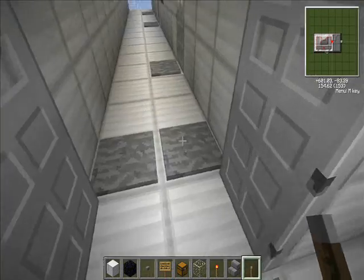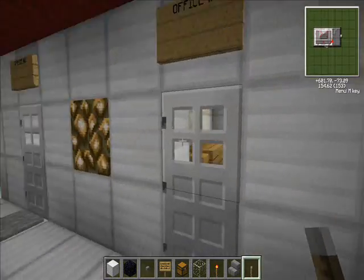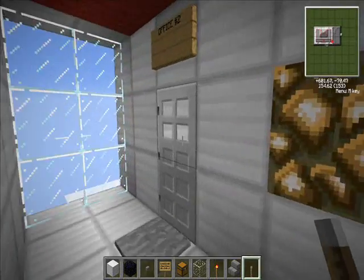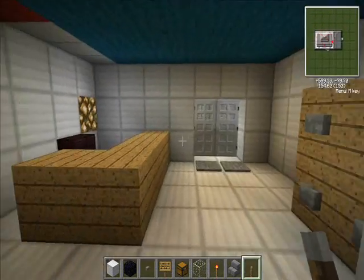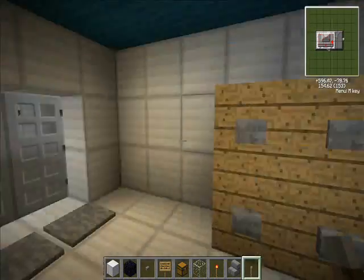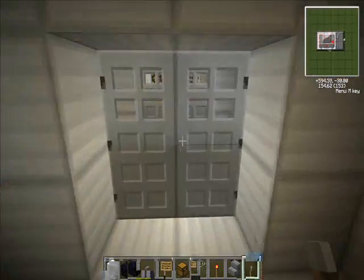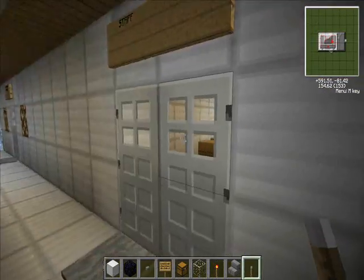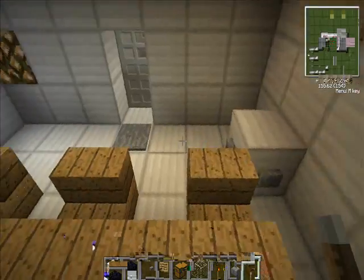So let's go into these actual staff only areas. We've got offices all along here. Office number 1, and office number 2. Then we can go into here, and we've got drawers. This is an office that I called the astronaut office. I don't really know why. And we have a bit of a staff room here. It's like a central office area with a photocopier, etc.